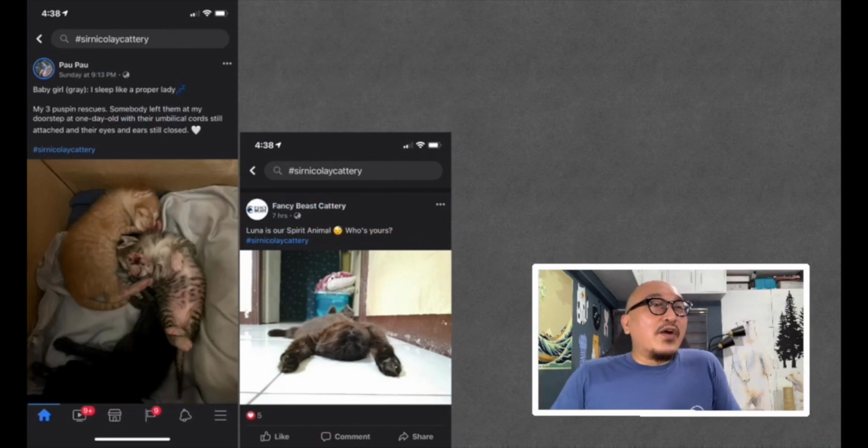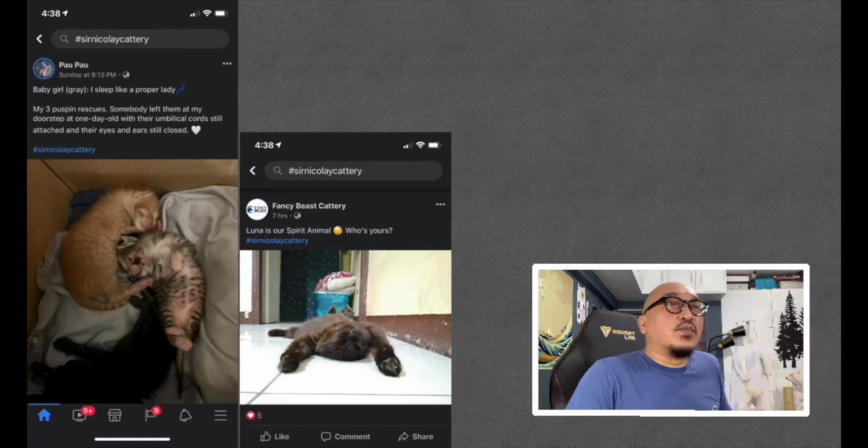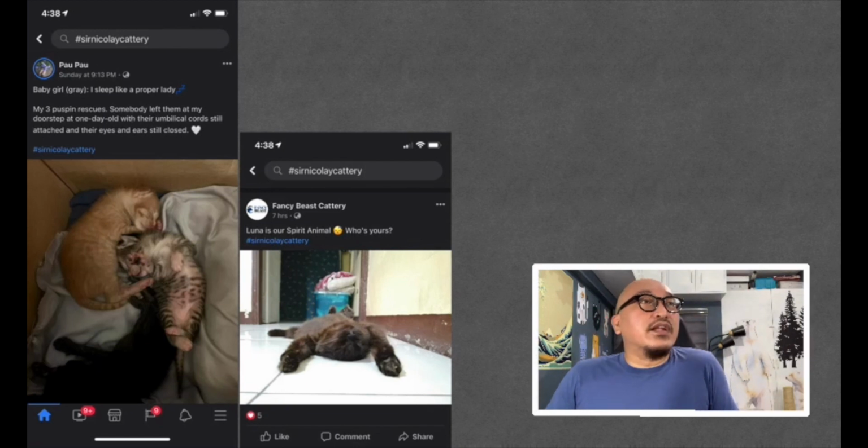Again, from Pau Pau, we have a box of sleeping kittens. 3 kittens. Ginger, Tabby, and a black kitten. Very cute. I sleep like a proper lady. And these are her 3 puspin rescues. Nice. Somebody left them at my doorstep at 1 day old with their umbilical cord still attached and their eyes and ears still closed. And I'm so happy that, Pau, you're able to keep them alive.